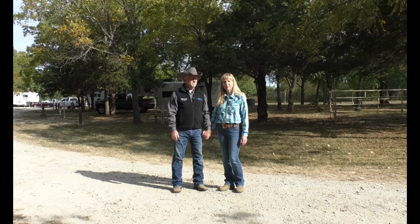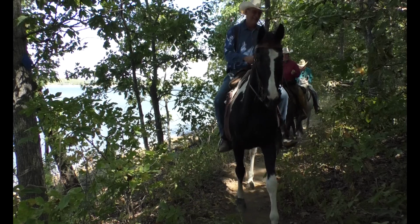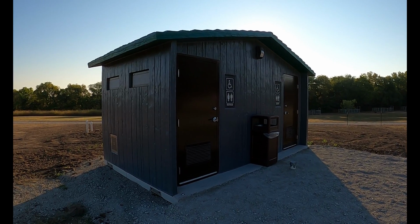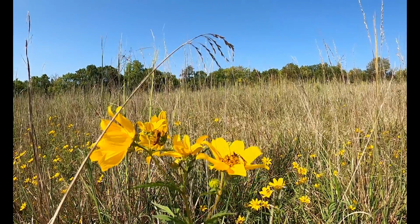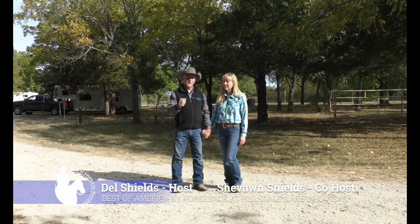You're going to experience a beautiful campground, wonderful trails, nice and clean. They just put a brand new bathhouse in. They have done a lot of work. It's a beautiful place. They've worked hard to make this place presentable and attractive for folks who come here with their horses. We're going to have a fun time.